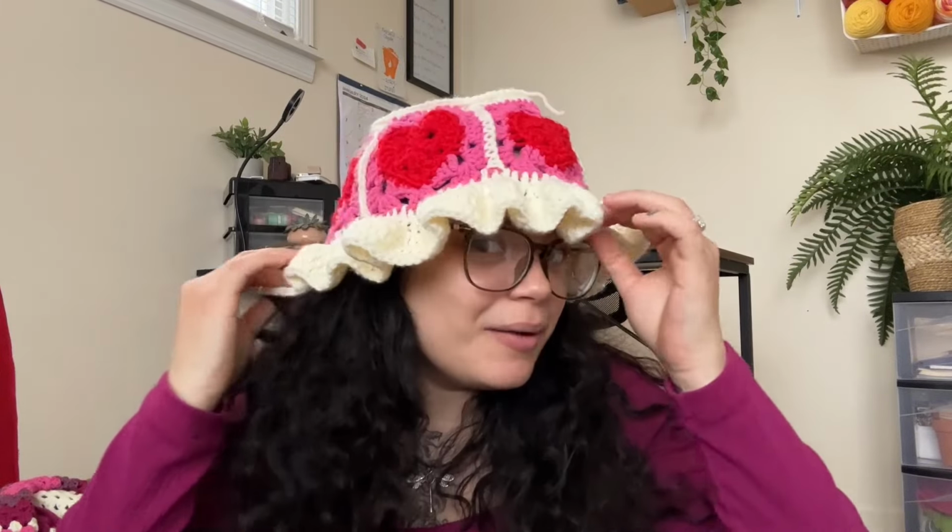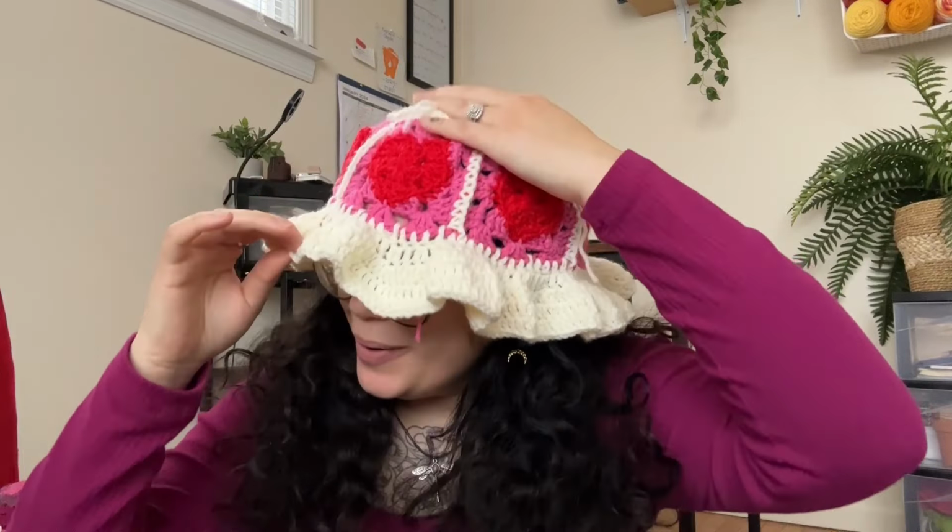So next I have a fail. And I'm not sure why this failed because I tried super hard to make it work. I was going to crochet this granny square heart bucket hat, but it's so big. It's like floating on me. I didn't weave in any of the ends because I kind of gave up. But if this would have worked out, this would have been super cute.